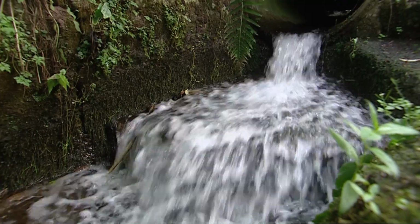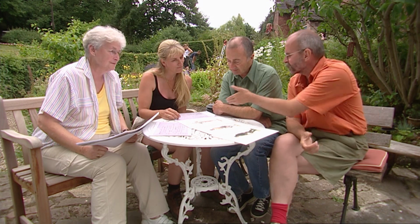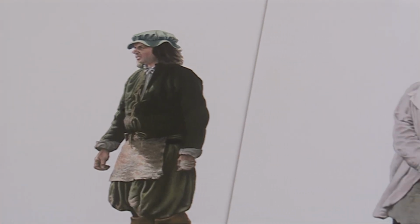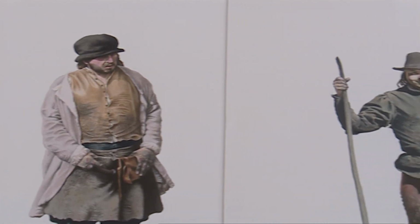The discoveries we've been making have inspired the owner of Furnace Cottage, artist Rob Chapman, to take up his brushes. They're based on the names taken from the accounts for the furnace. It's really good that we've got names for all the people who worked here. I wanted to put faces to those names. So these are real people, part of our story.